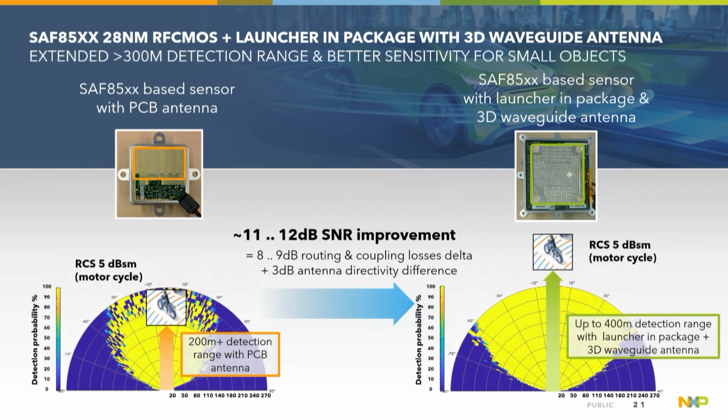Now, first of all, we want to make sure we are comparing apples to apples because the antenna properties are slightly different. Consequently, we have determined that the waveguide antenna on the right-hand side is slightly more directive, so we need to subtract 3 dB, which still leaves us with an 8 to 9 dB improvement through routing and coupling losses improvement for the direct launch into the 3D waveguide antenna.